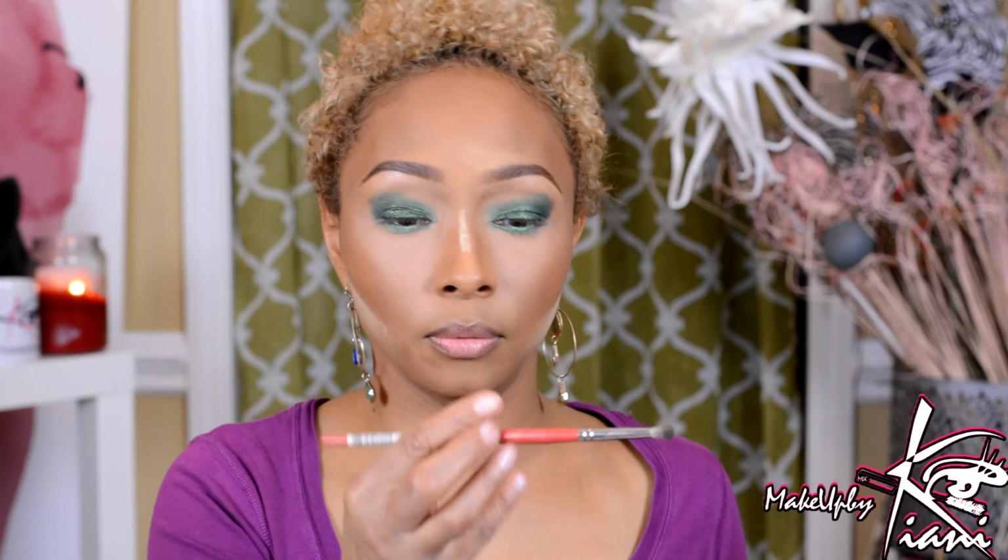I'm going to grab one of my Artist Loft brushes. This is level 2 artist pencil. It's called a Scrumbler, and it's like a little small pencil brush. I'm just going to go in here and set this color.